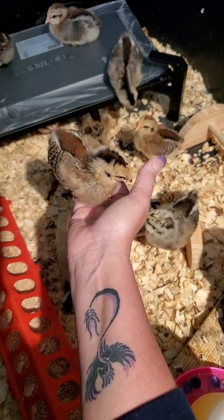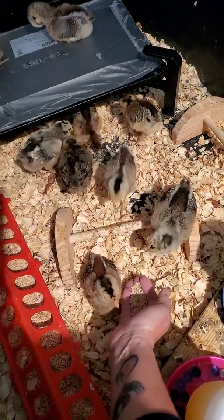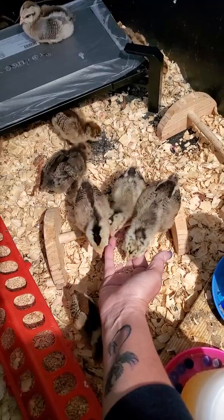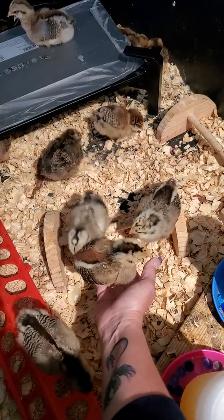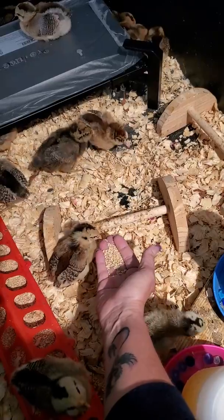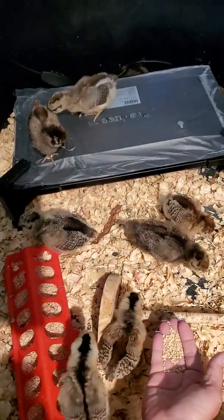Where's Freya? There's Luna coming out. A lot of times they find picking at my jewelry and my nails is more fun than going for the food. I'm just crazy. Not all of them will come eat out of my hand yet, but I'm working on it.